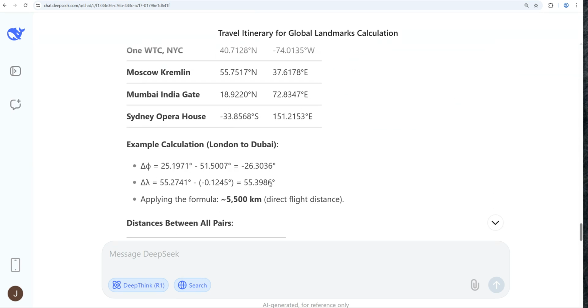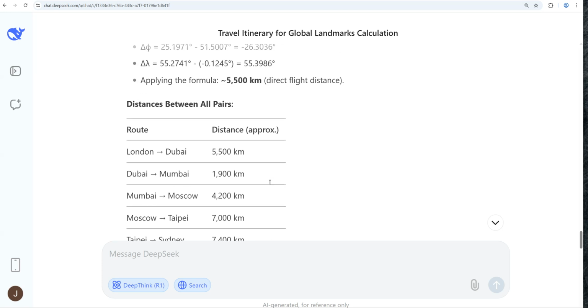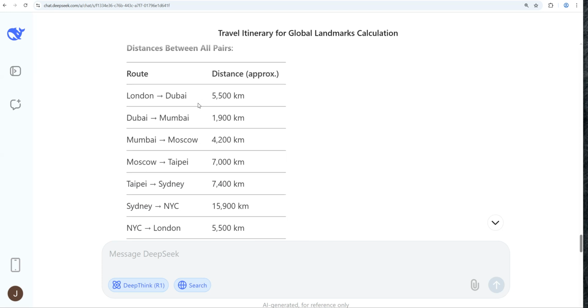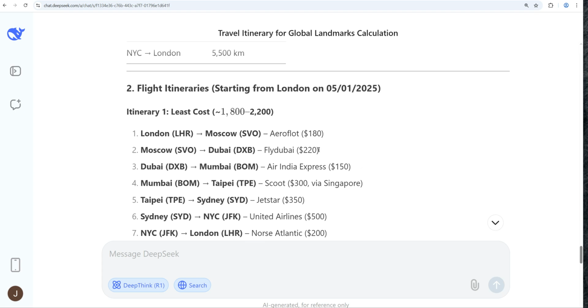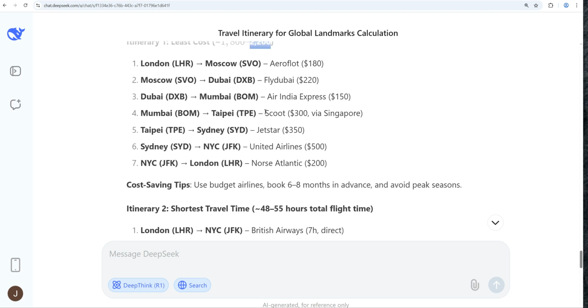And then we made a second iteration just to confirm this. In the second iteration, as you can see, Deepseek somehow was able to calculate the distance between the cities, and then it's doing the calculations in terms of the numbers. It's saying between 800 to 2200. So the least cost seems to be somewhere around 2200. Our estimate is around 2800.